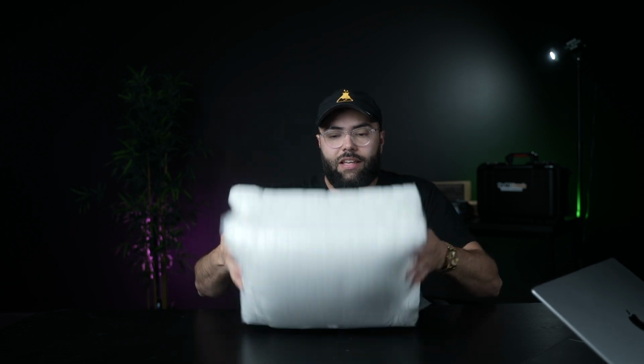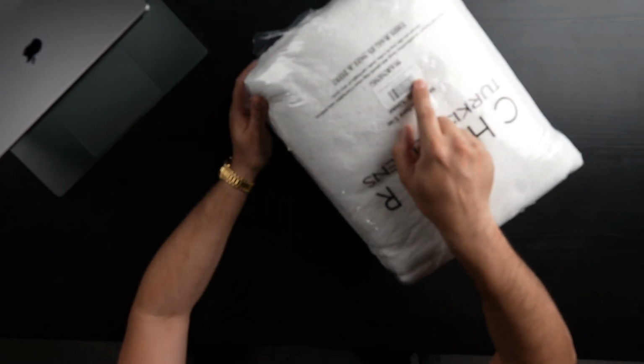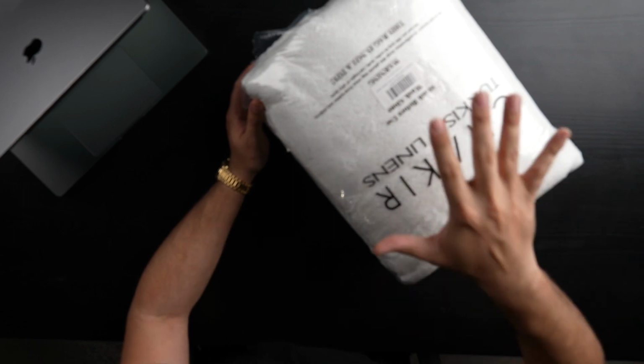First and foremost, this did come in an Amazon box. So the way that they're shipping this to Amazon is just how you see it right here in this plastic bag, plastic wrap with the ASIN sticker put right on top of that. Very simple. No package stuffer, no marketing, nothing.